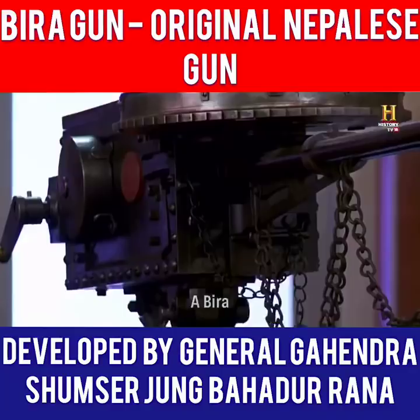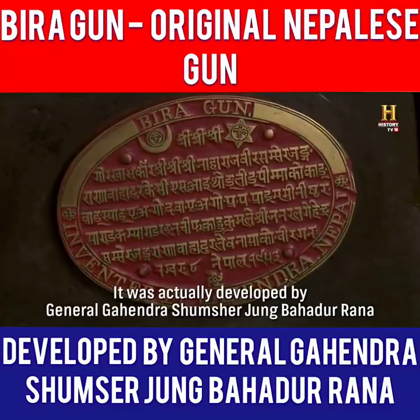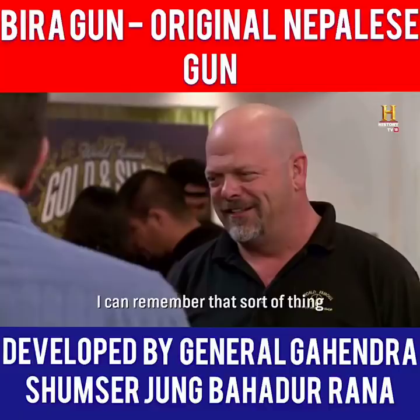It was named for the king of Nepal. It's a Nepalese gun. It's actually developed by a General Gahendra Shumser Jung Bahadur Rana. How in the hell could you ever remember that? I can remember that sort of thing.